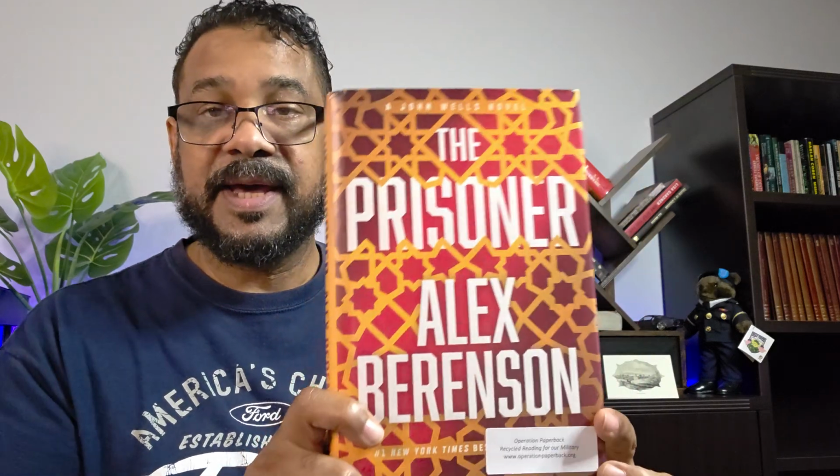What we have here, The Prisoner by Alex Berenson. A John Wells novel. So this is pretty much part of a series as well. But check that out. That's actually a pretty cool looking dust cover. This is also a hardback. The Prisoner by Alex Berenson. So let's go ahead and take this dust cover off and see what we got on the inside. Oh. The color scheme is a little awkward on this one, but no fancy end pages. Oh, got some dates and initials in here. I don't know what those are for.